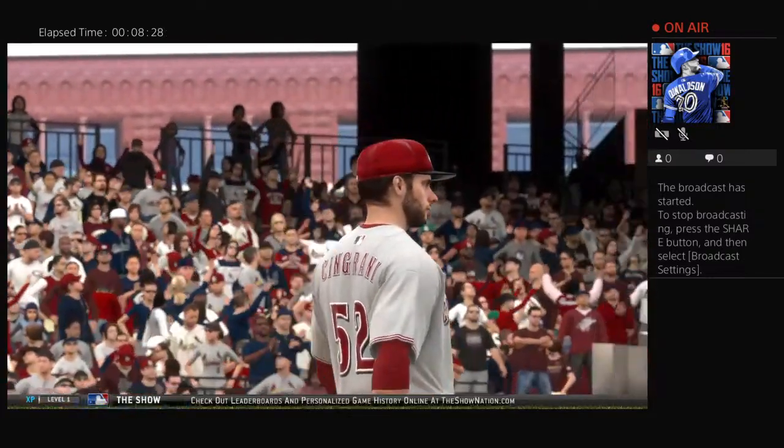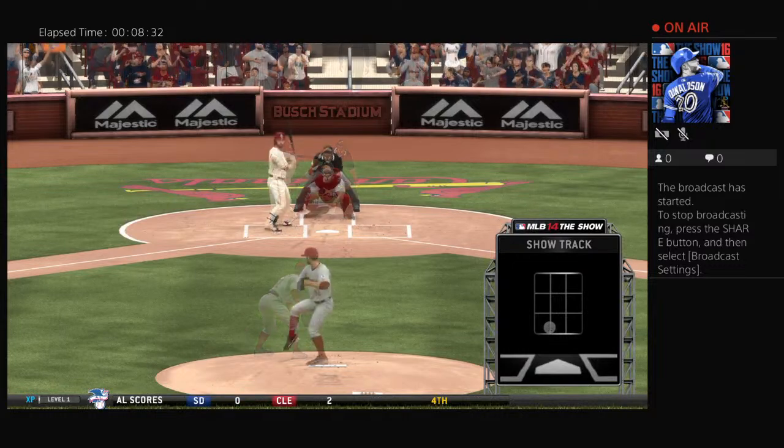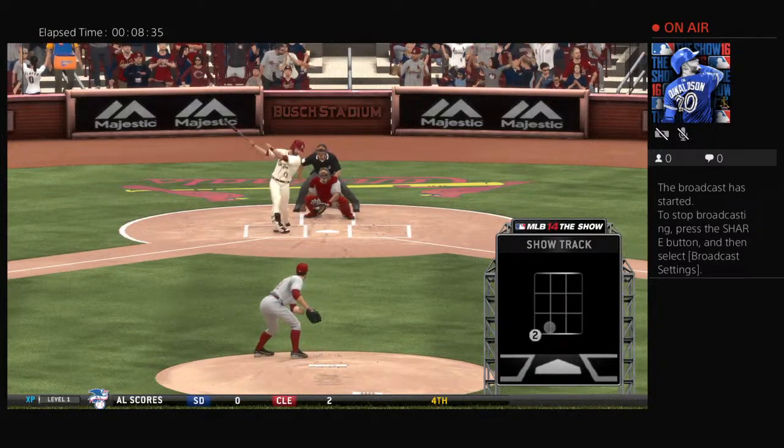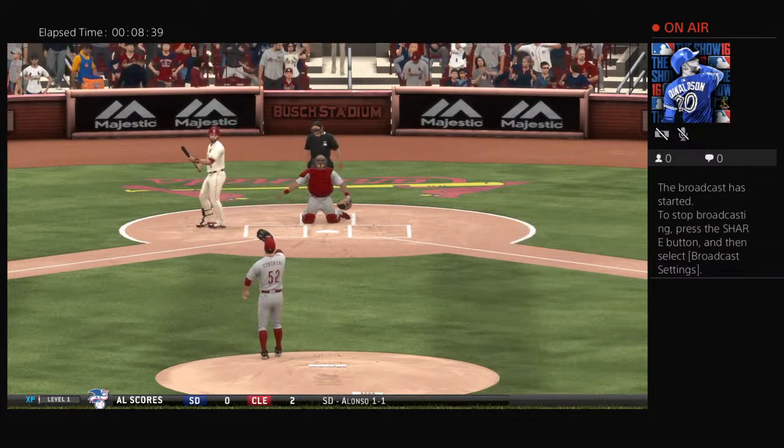All right, now we're going to take a look at the location of the last two pitches on the pitch tracker. The 1-1 pitch is right at the knees. That's perfect. And then he gets them to go just a little bit lower on the 1-2, and he swings right over the top of it.